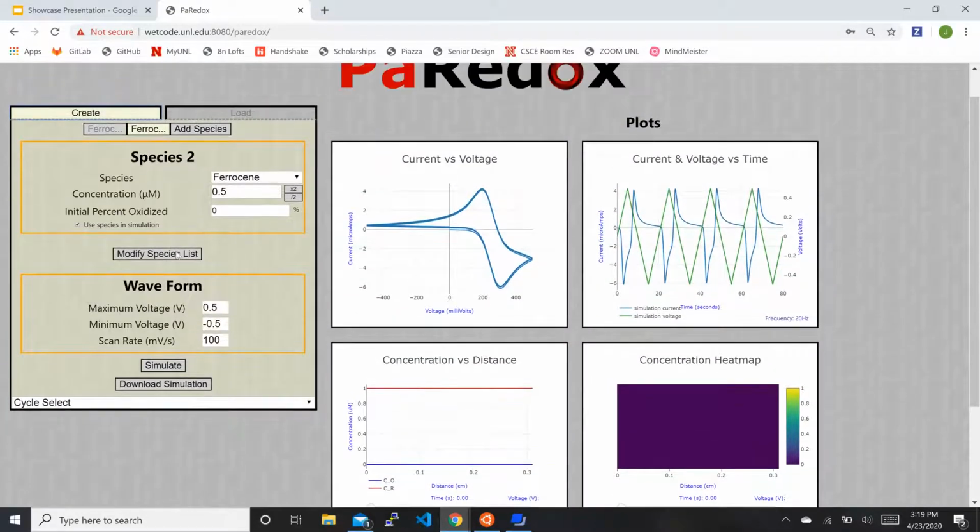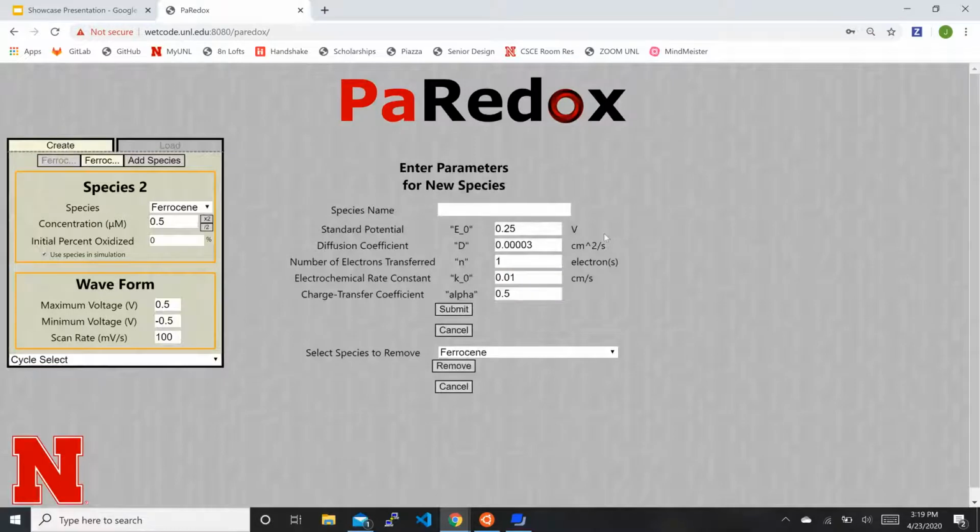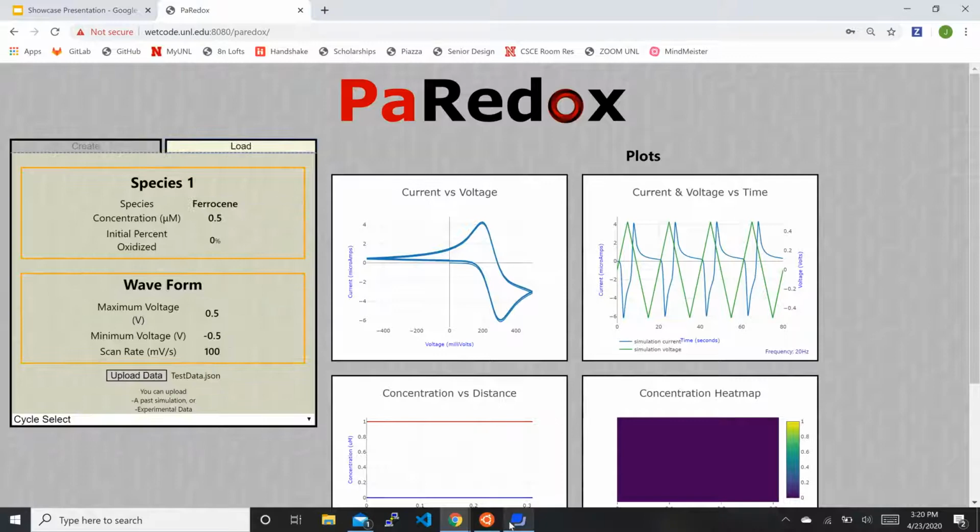A user is also able to log in using their credentials to add or delete species that they can then use in the simulation. Additionally, the user is able to load experimental or simulated data to our interface and display it on these graphs.